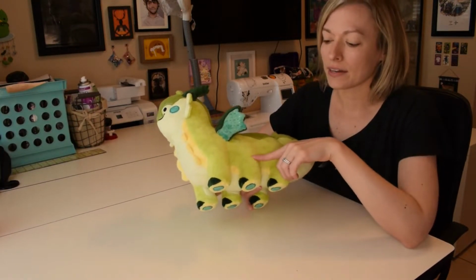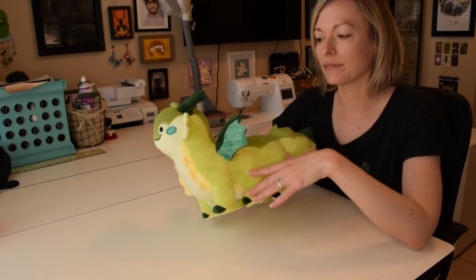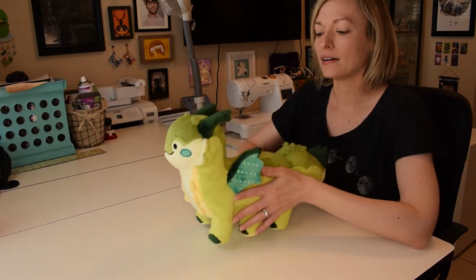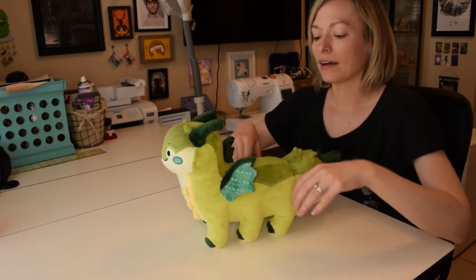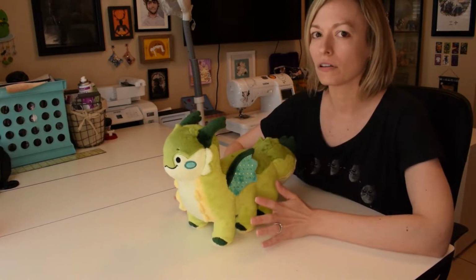I just thought that the extra seams on the legs here would really detract from the simple design of this plush, and since it's meant to be a chibi, very simplified version of this character, having too many extra seams here would kind of detract from the overall look of the plush.